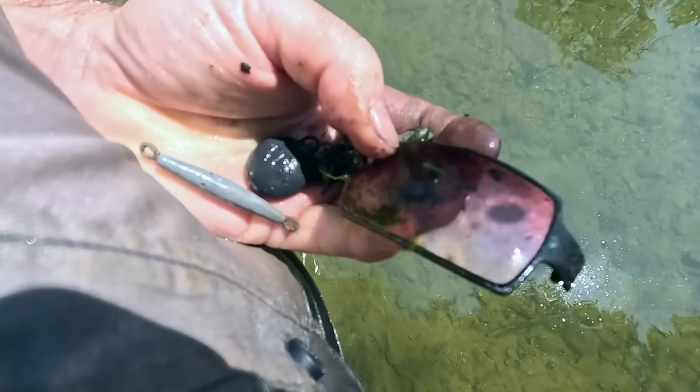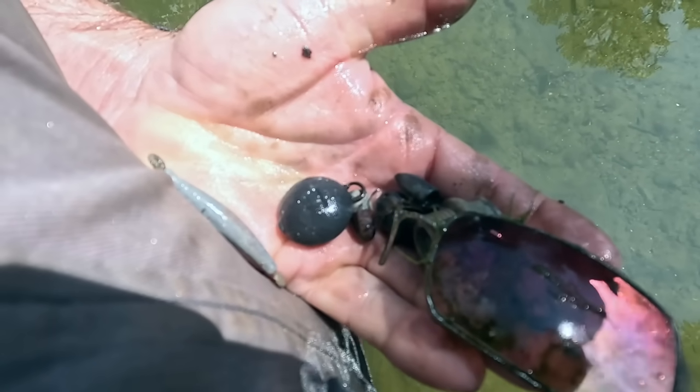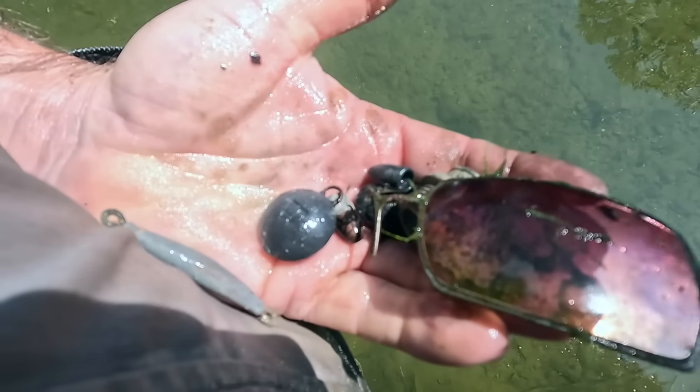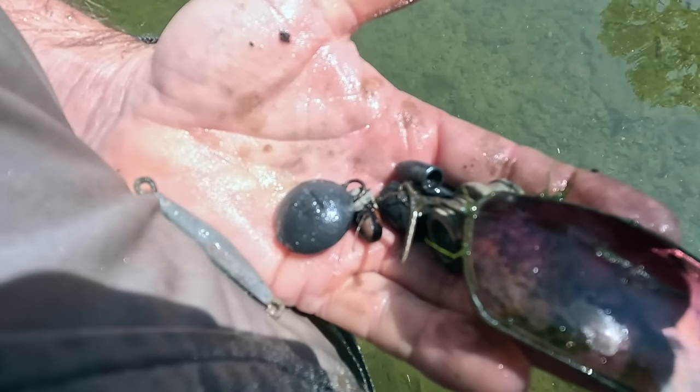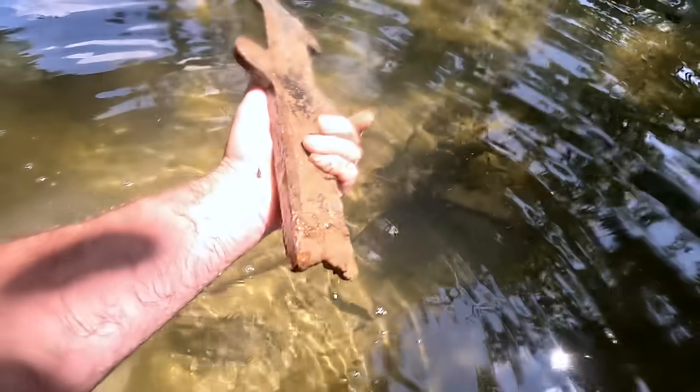So I have a piece of a sunglasses here with rose colored lenses. I got some sinkers in there. Those are all just lead modern sinkers and one bullet that is most likely modern. I'm going to stay here as long as I can, but this is probably going to be a very short detection with not too many finds. So this is kind of cool right here.